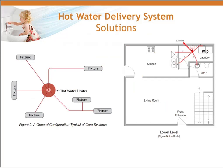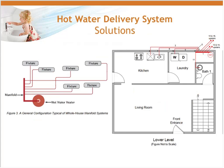And so here we want to present some new solutions or other options as to how we can make this more efficient. This first system is typical of a core system, where we have the water heater essentially centralized in the home, and then each water fixture being connected directly to it. This allows for the wait time of the user to be minimized when they're waiting for hot water, and it also allows for the plumbing to be smaller and so more efficient, with less water being wasted. Another option is the manifold system, where the fixtures essentially connect directly to the main trunk and go directly to each fixture.